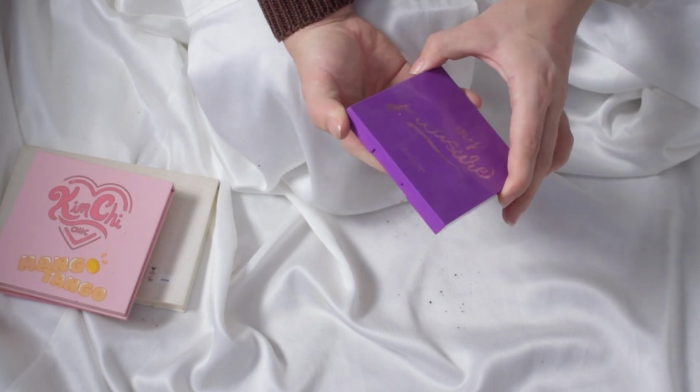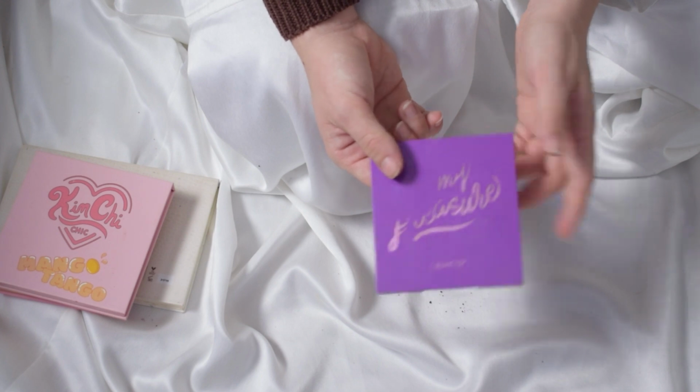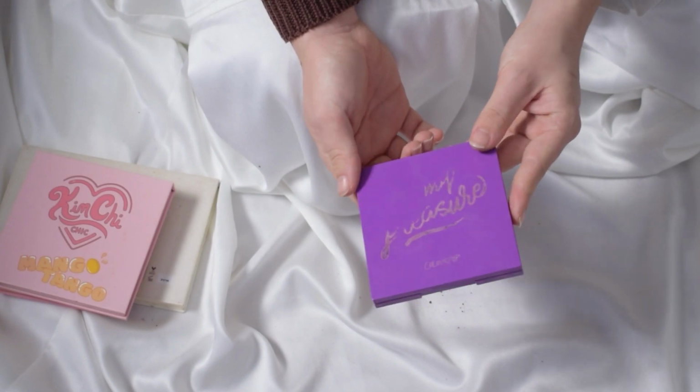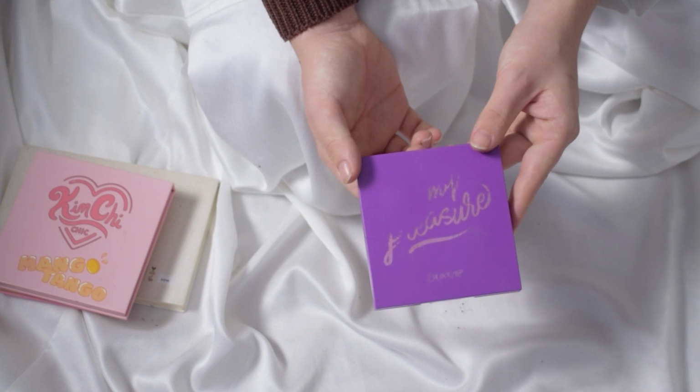When it comes to ColourPop, I don't like them anymore. I don't like the fast fashion element anymore, so this is my only palette, and probably also my last ever palette, if I have to be honest. I haven't liked any palette that they have come out with in the last couple of years.